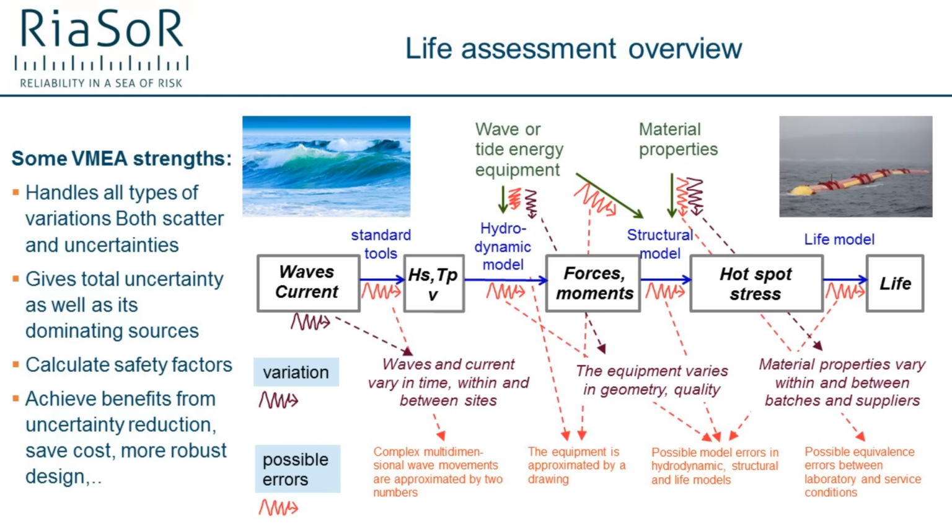And of course, its dominating sources. The total uncertainty is very important. You can from that calculate safety factors. And when you then know which uncertainties dominate, you can achieve benefits from uncertainty reduction. That could be to save cost or avoid sensitivity to some variations to get a more robust design. And I think that's important.